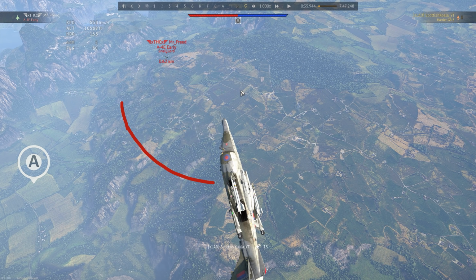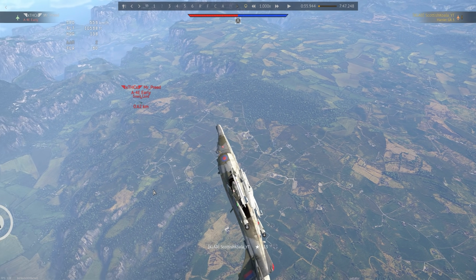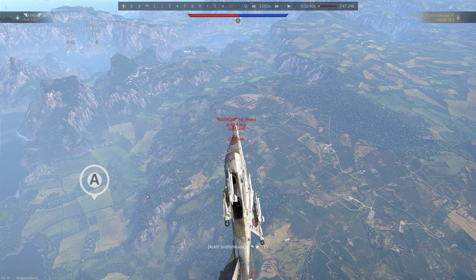And the reason for doing this is because the A4 actually has better maneuvering energy retention than the Harrier, meaning that pulling a turn of the same radius, he is going to be able to maintain a higher speed than I will, or in other words, pulling a turn and maintaining the same speed, he is going to have a tighter turn than me. In the vertical, however, the thrust to weight advantage of the Harrier really allows you to get the better of the A4, the lower powered aircraft in this scenario.